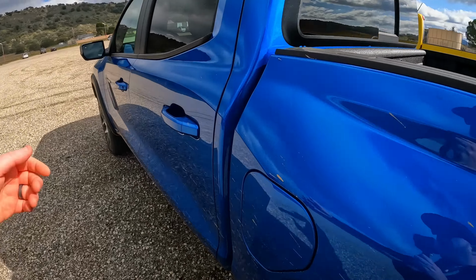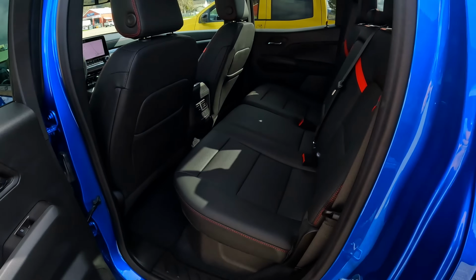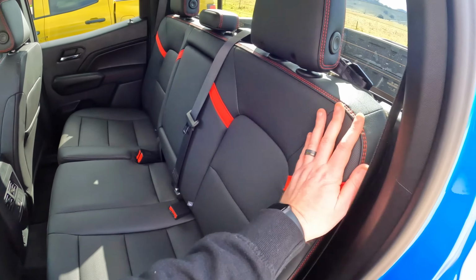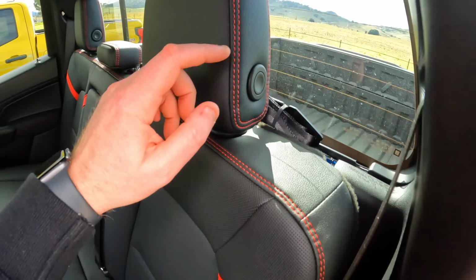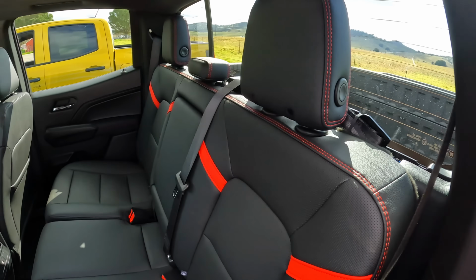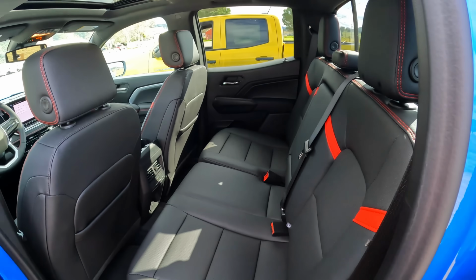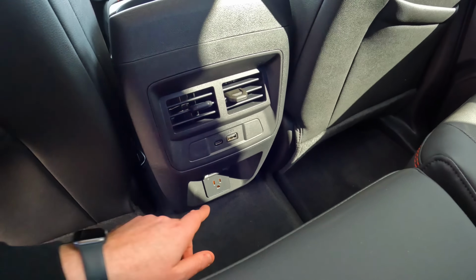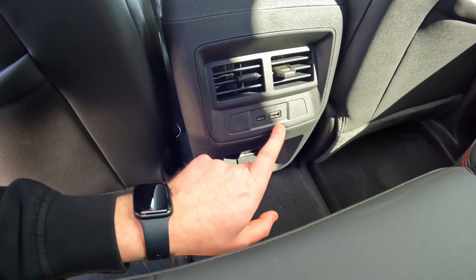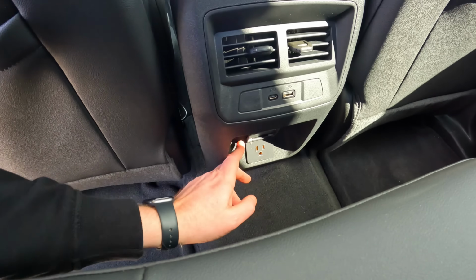First and foremost, you're going to notice, as I already showed you quickly, the leather interior in this. So beautiful looking leather. I love that red piping here, the red stitching along all the seats. Actually reminds me, it's very RS-esque, you know, the RS lineup of Equinoxes, Blazers, things like that. And then you do have power charge outlets back here. So you have USB, USB-C, and an actual plug-in down here.